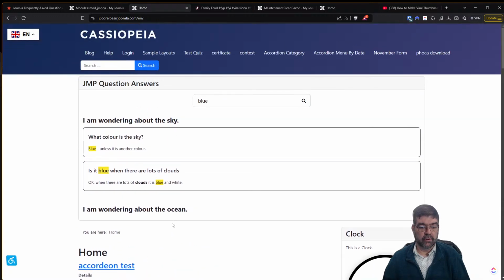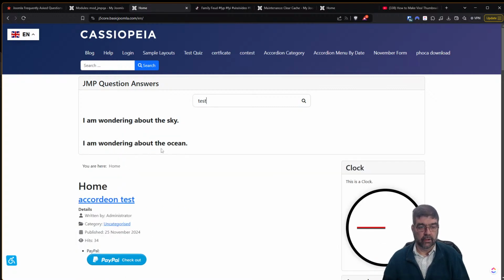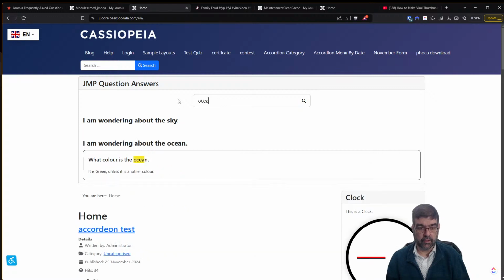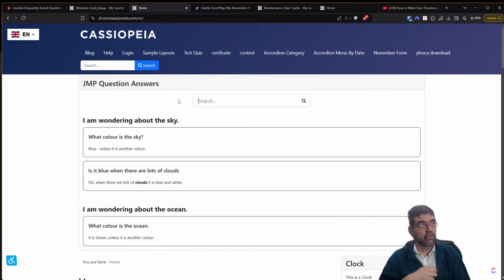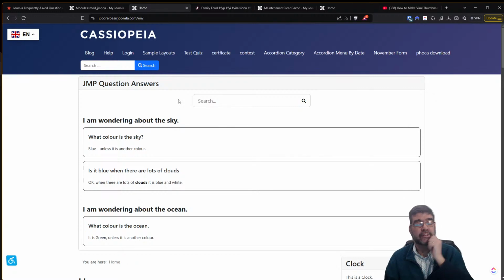Let's look for test. Nope, nowhere. Now it shows the question. Oh, it shows the categories. So this shows where different things are. Nice. Look for ocean. There you go. So you have your FAQ on there, and if you're wondering about billing, it's nowhere. Isn't that interesting that strong bold broke that?